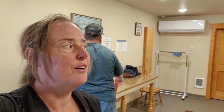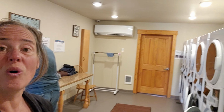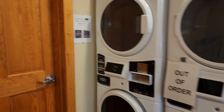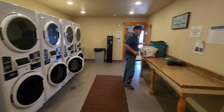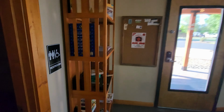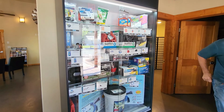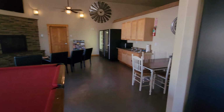We wanted to get a quick video of the washer and dryer area in this campground. It's quite nice. All of the machines are credit card operated. Of the six sets, only one of them is out, which if you've done this before, that's not too bad. It's $3 for wash and dry, so it is a little expensive, but the dryers are very clean. They have a little game section and some books, an area where you can purchase items, and then a pool table, fireplace, and some vending machines.